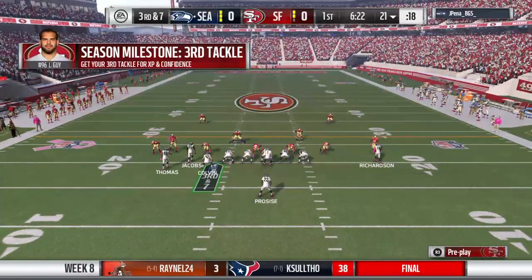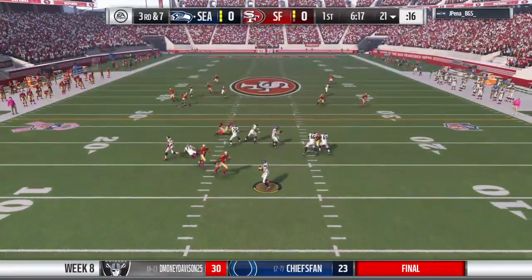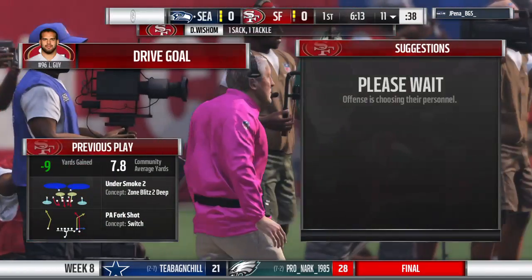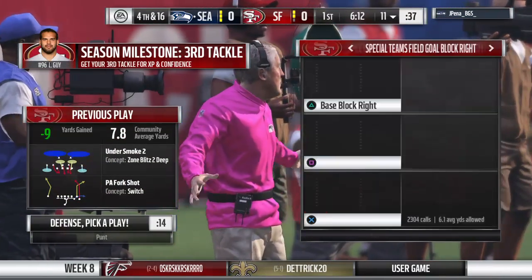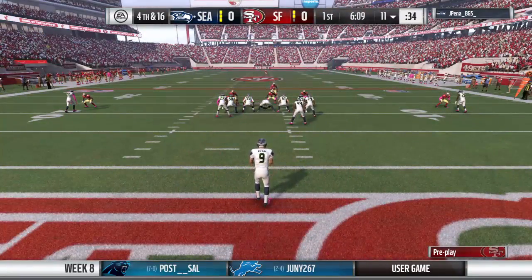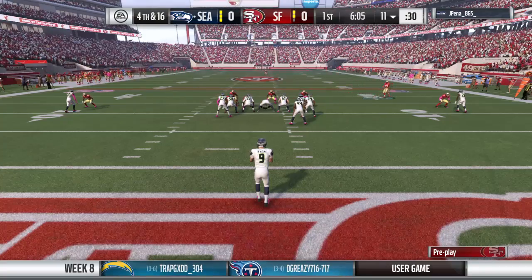This is 3rd and 7. Here's a play fake as they set up to throw. Under a heavy rush, and down he goes. The safety blitz turns out to be a great call defensively as they sack him for a loss of 9. So on 4th down, here's the Canadian-born punter John Ryan to kick it away for Seattle.